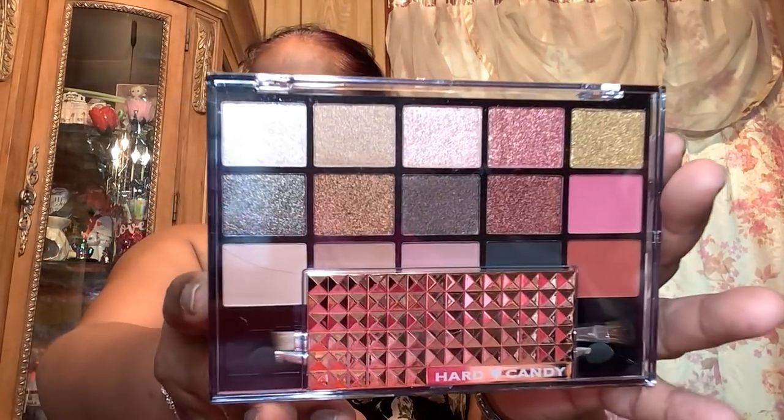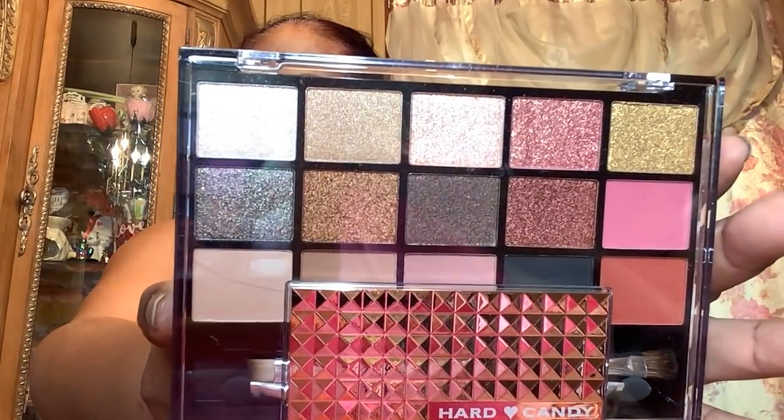Okay, then the other things that I have in here, I found a Hard Candy, and it's just one of them. And it is all that rose gold, 1339. All that rose gold. Look at that color. Look at the colors on that. So let me see if I could open it to show you guys. Okay. And look at this. How beautiful. That is gorgeous. Really, really gorgeous.